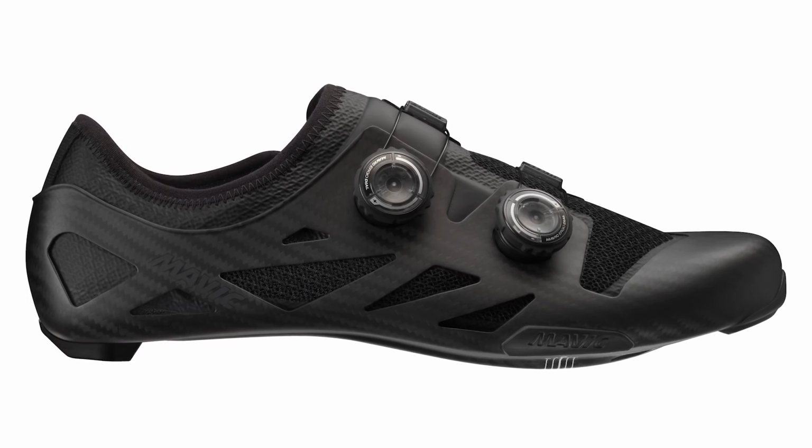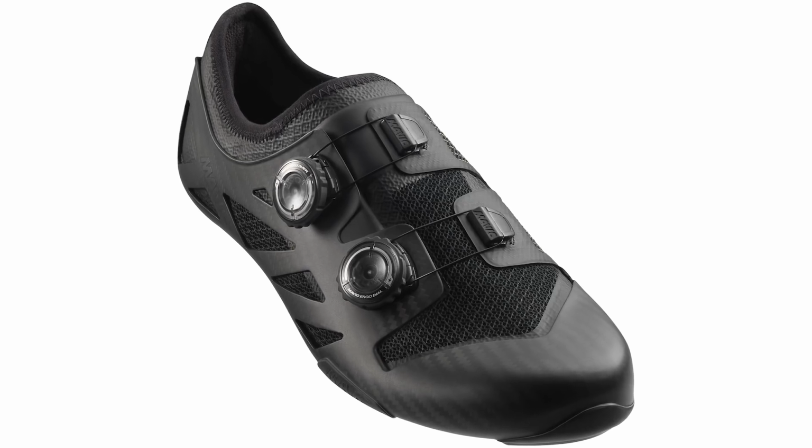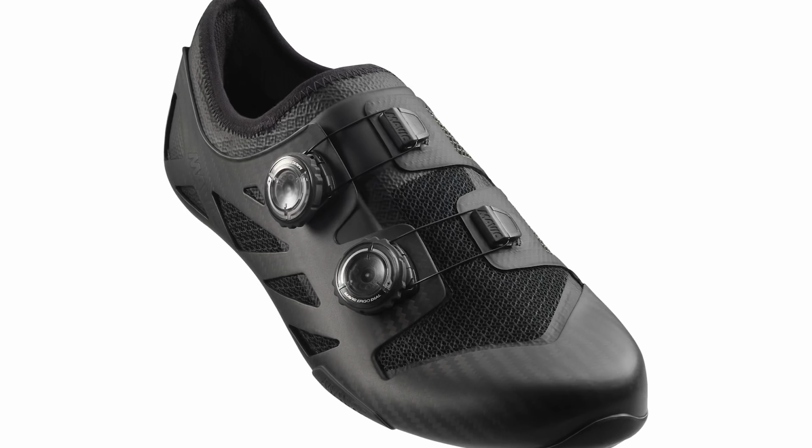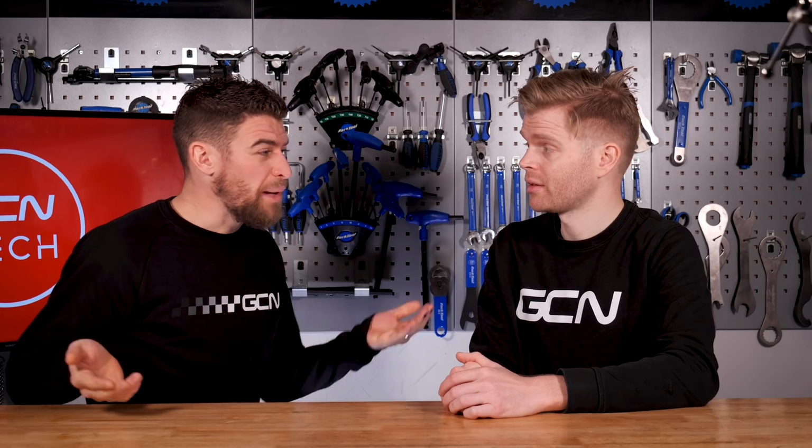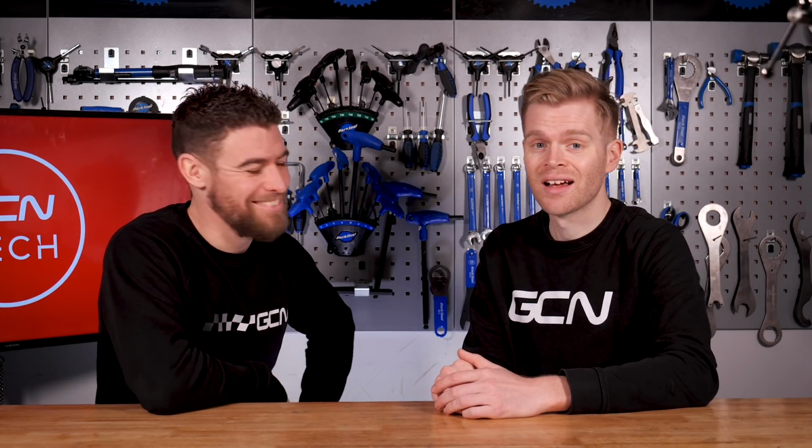Nice, aren't they? Pricey though, right? Oh yeah, 700 euros. Ooh. 630 pounds, or 800 Swiss francs, if that's your currency of choice. Blimey. But half sizes, do they come in half pairs as well? Yeah, I don't know, but come on. They look, I mean, I don't think Batman rides bikes, but if he did cycle, that'd be what he was wearing.